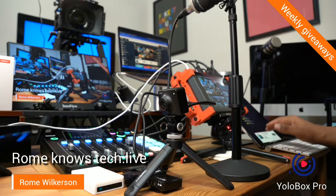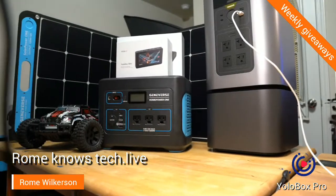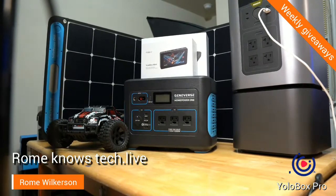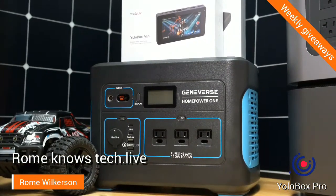All right, so let's move on with a couple more items we got in the carousel, and that is these solar-powered batteries. Let me rotate this camera around. All right, guys, so starting off the solar batteries, both of these were sent to me by Geniverse. This one here is the Home Power One. This one is a 1,000 watt with a 2,000 watt crank. It does have AC and DC out.